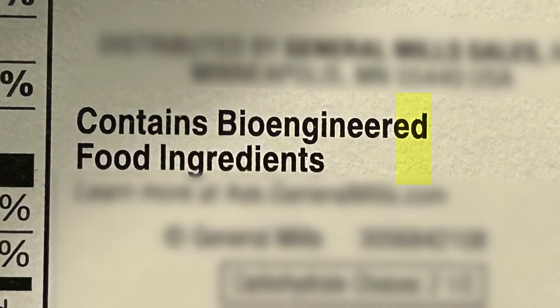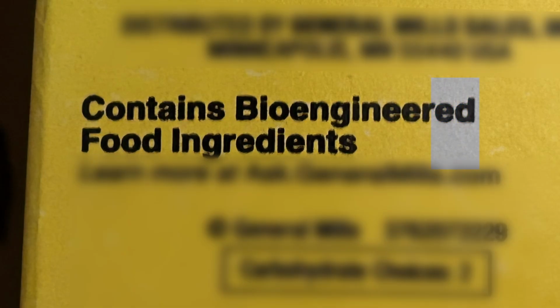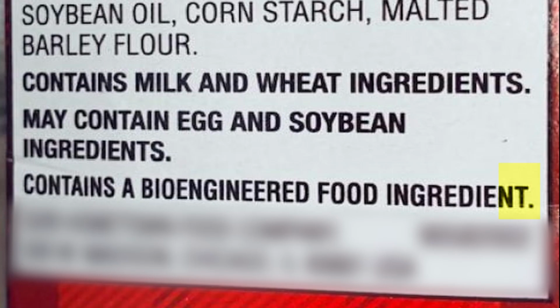You've probably gone shopping at the grocery store or even just looked in your pantry, and you've probably noticed the label that says bioengineered food ingredients or contains bioengineered food ingredients, something similar to that on many of the products that you eat. Now, what does this exactly mean, bioengineered food ingredients? And does it have any impact on human health or even the health of our ecosystems?